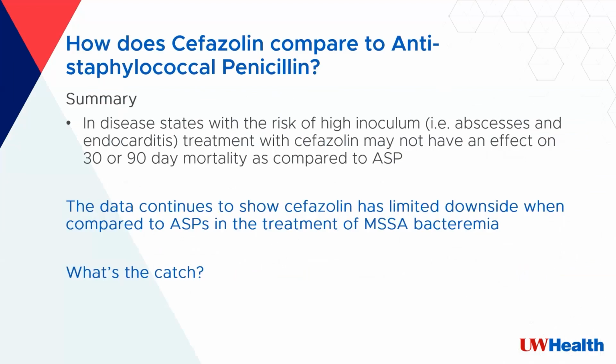And as I mentioned in summary, for disease states of higher risk of inoculum, there is no real difference between ASPs and Cefazolin. So the data continues to show that Cefazolin seems to be most beneficial here. Why aren't we using Cefazolin over the ASPs in the treatment of MSSA bacteremia? So ultimately, what's the catch here?